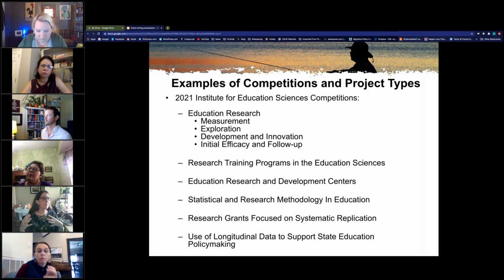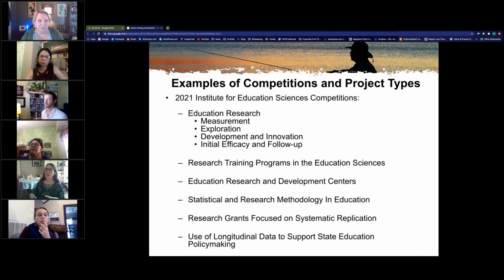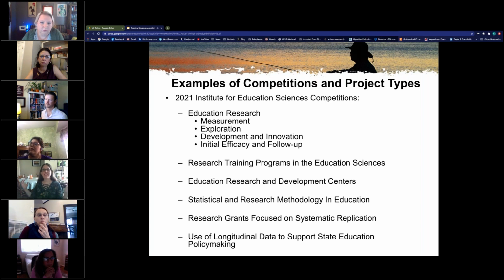The next steps up are your development and innovation and your initial efficacy and follow-up. So these are like scale-up grants where you have this idea, you've developed it some, you've applied it across multiple schools, and then for your later scale-up, it's, hey, we want to take this statewide or nationwide, however much you think you can actually accomplish within the budget available to you, and that's another issue, I'll get there.